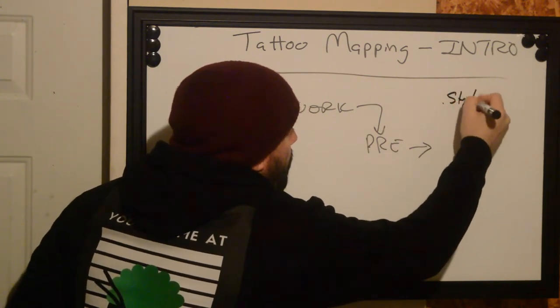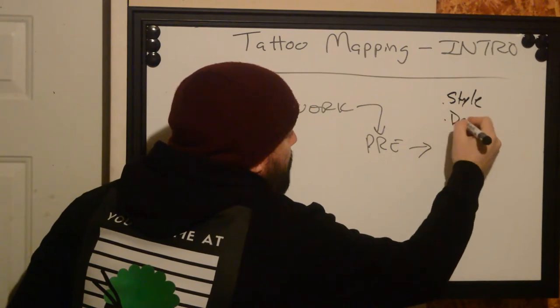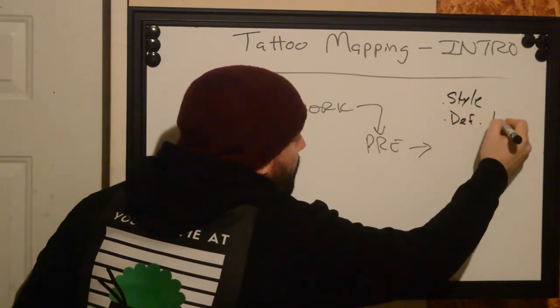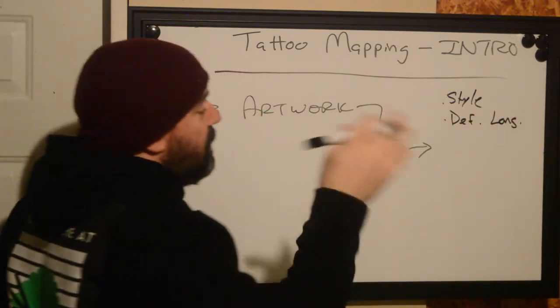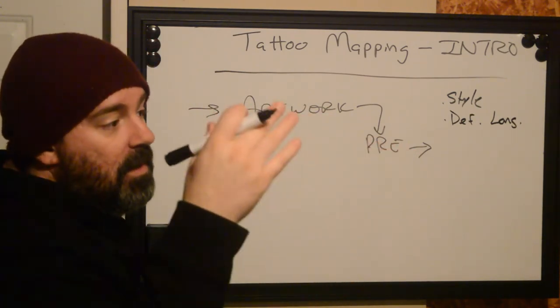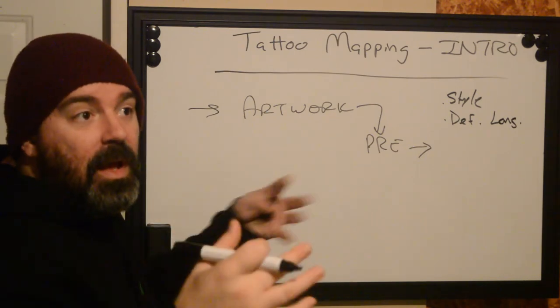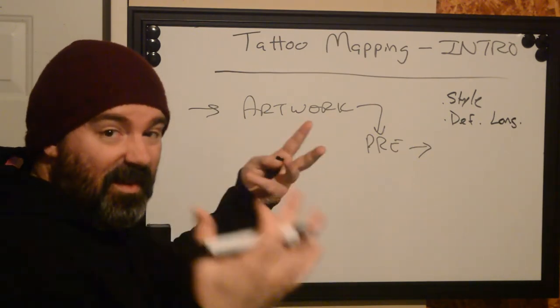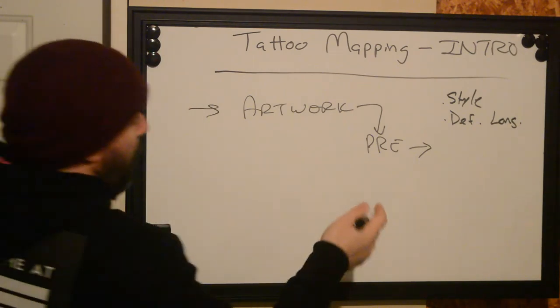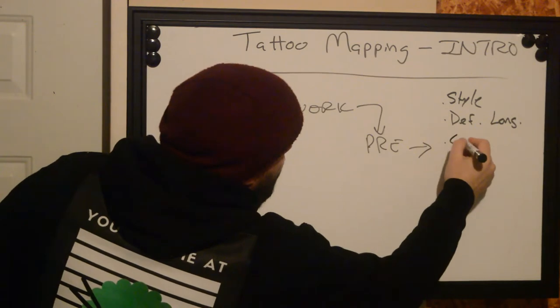Style, and we'll do a definition of longevity, which is a big one. We always should be trying to think about this, depending on the style output, right? If you're going to be somewhere between traditional Americana and hyperrealism, they're going to have different shelf lives depending on the size of the tattoo when you're doing it, right? Style, longevity. We're going to be doing color or not.